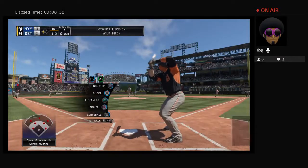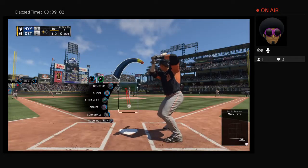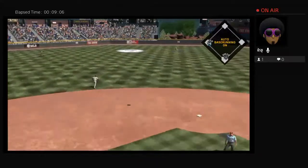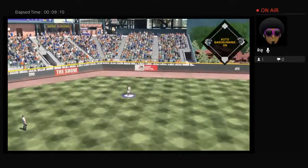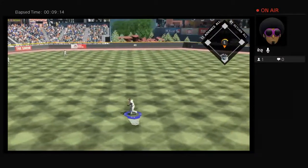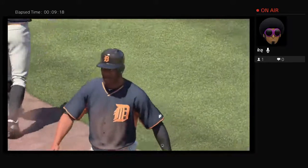A runner in scoring position with none out. Now time called at the plate as he'll step out and try and start it again. Lifted the other way out to left center. Here's the catch by Ellsbury as the runner tags at third. And it's a sac fly and an RBI. It's now a 2-0 game.